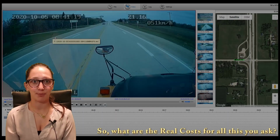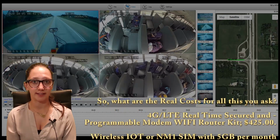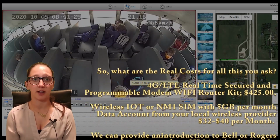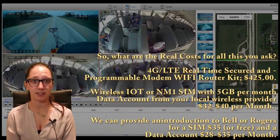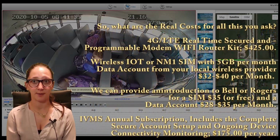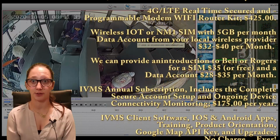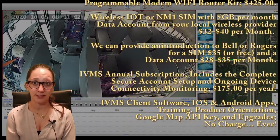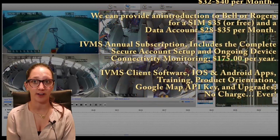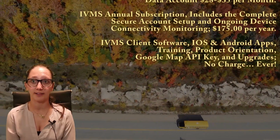Want to upgrade each bus individually or your entire fleet remotely? Our CrossSafe license plate capture technology provides a secure, efficient process for managing flyby violations with an impressive 95% automatic capture rate. Additionally, we offer wireless Wi-Fi internet services for school buses with a 4G LTE real-time secure and programmable modem Wi-Fi router kit for just $425 and a monthly subscription of $32 to $40 from your local wireless provider.